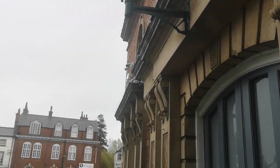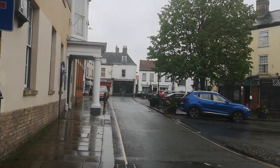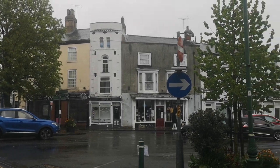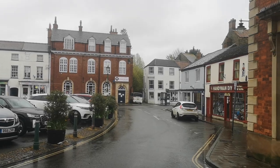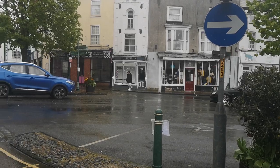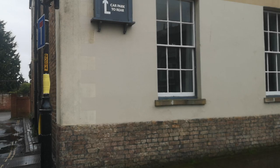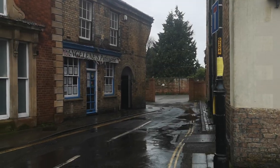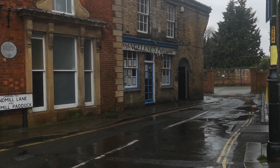Foreign exchange. Bit different, isn't it? Yeah, you can see it's not really that big, is it? Not the actual town itself. But you've still got plenty of shops and stuff. Is it worth visiting? Yeah, I do believe it is. Absolutely. This is the Windmill Hotel, heated beer garden. I can't remember what is down there, just cannot remember from last time. But you can actually go down there and just walk around.